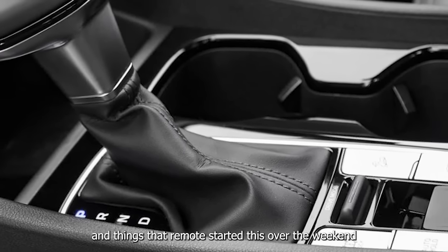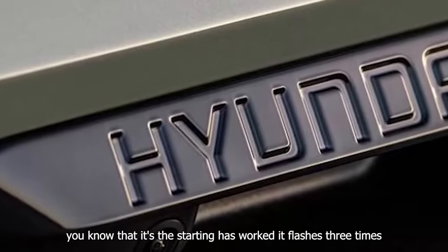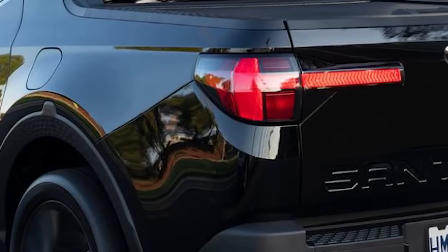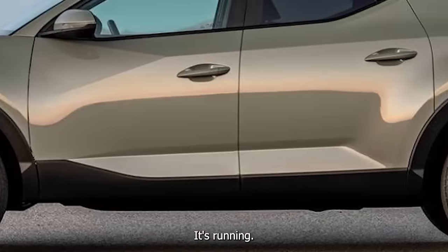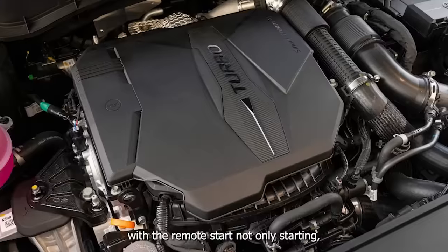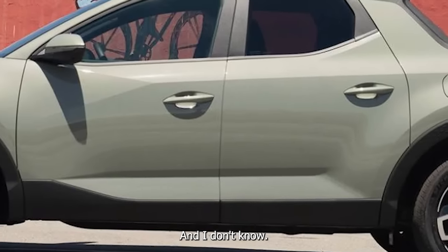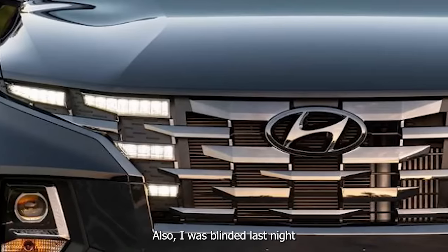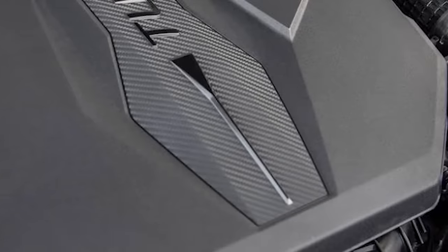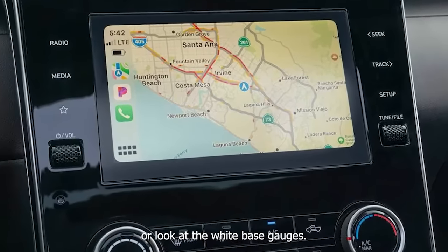I remote started this over the weekend, and when you remote start it there's no confirmation, there's no lights that come on to let you know that the starting has worked. It flashes 3 times but then stays blank. A lot of cars have the DRLs. Come on. You can go. Oh good, it's started. It's running. Yeah, I have no idea. Why do the Koreans struggle with that so much? With the remote start not only starting, but also giving you a sign that it has started. Right? I don't know. Also, I was blinded last night because we had to drive in the evening and it was very bright. I had it turned all the way down to the white gauges. Yeah. And no eco mode. Oh. So you have to either drive in sport or look at the white base gauges.